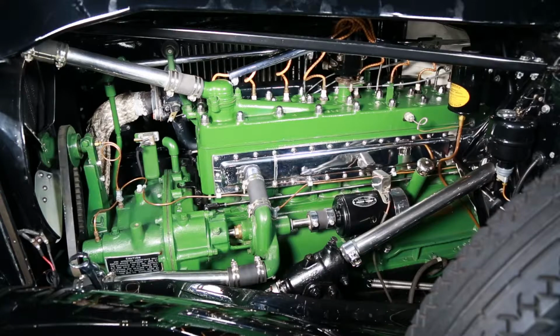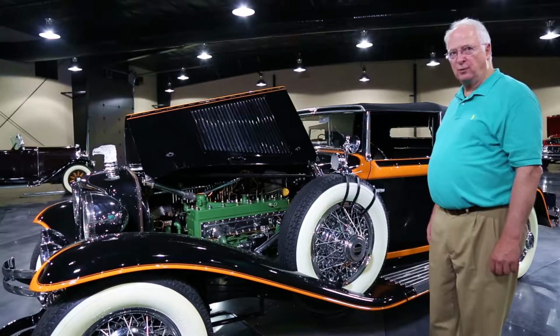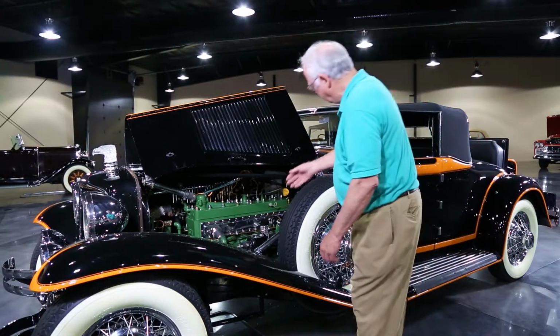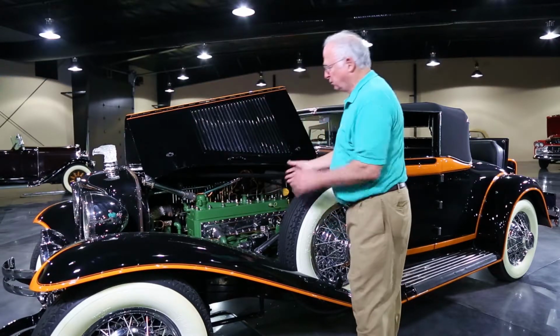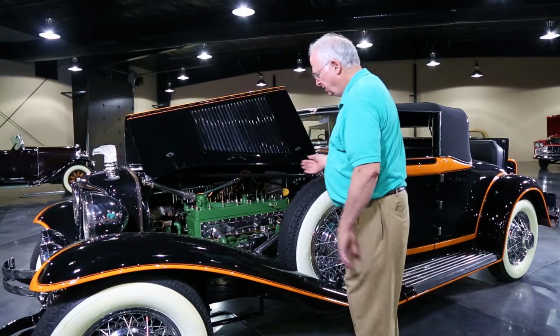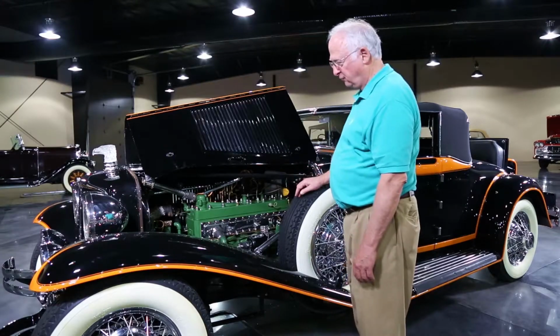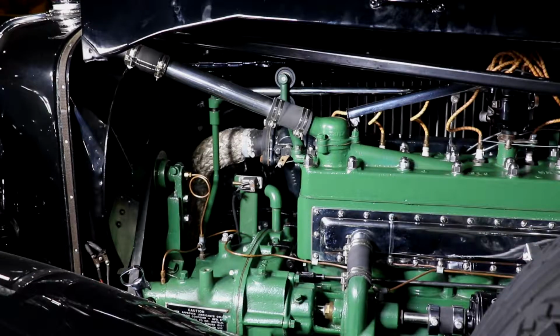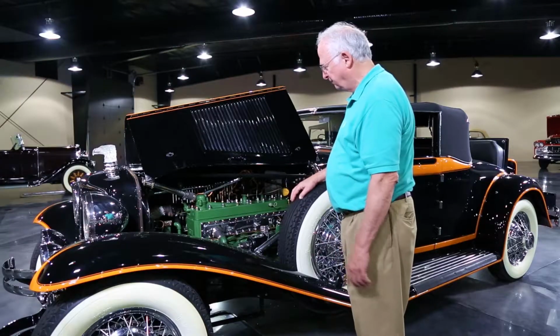This is a Lycoming straight 8 inline engine, and it's actually positioned in the car backwards compared to all other cars. This is the rear of the engine, this is the front of the engine, that's where the timing chain is. It's actually against the firewall. From here forward is the transaxle and differential, and it goes all the way under the radiator, and like I say, it is front wheel drive.